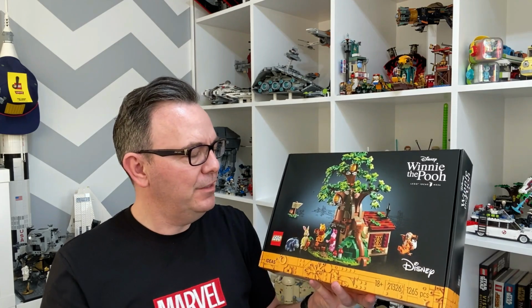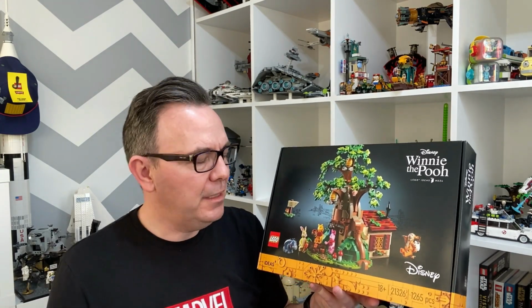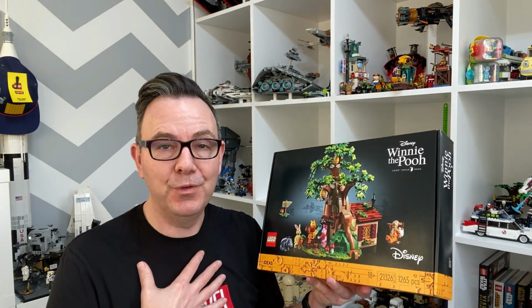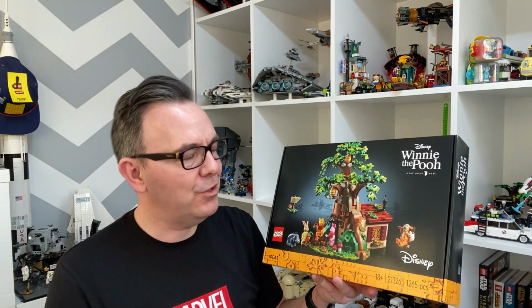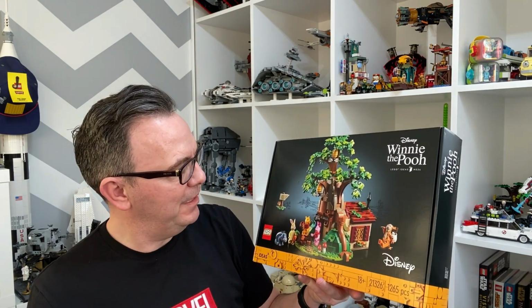And I do like the story. It's quite cute, really, especially Piglet. It's one of those characters you want to take under your wing and look after. But I will say this, one of my personal favourite minifigures that came out last year in 2021 is this guy here, Tigger. He is awesome, he really is.